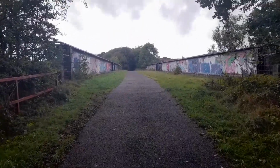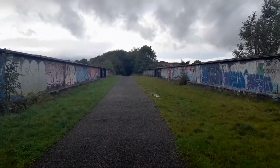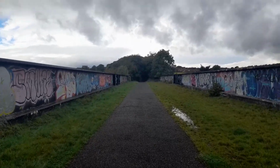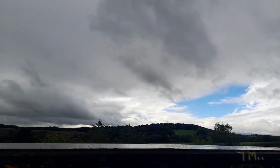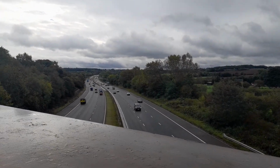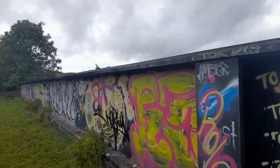Moving on to the Motorway Bridge. This is looking south towards Sheffield. And this is looking north towards Leeds.